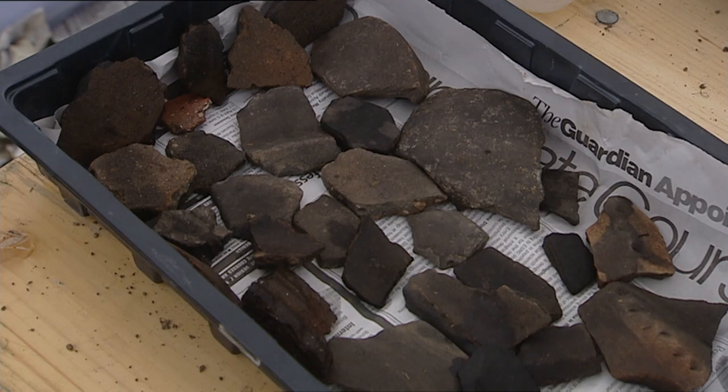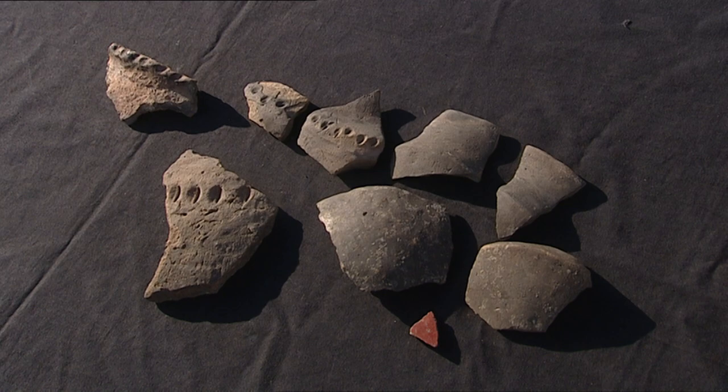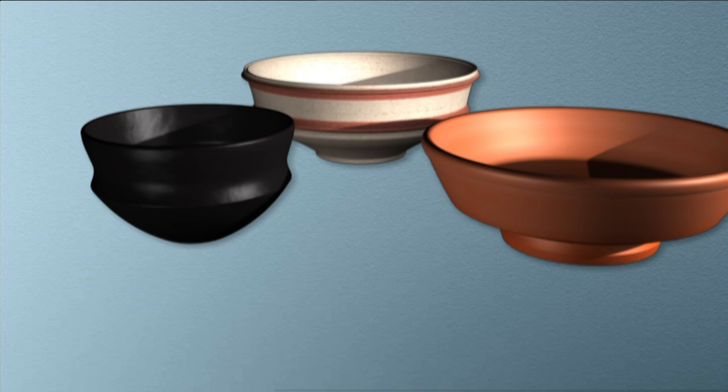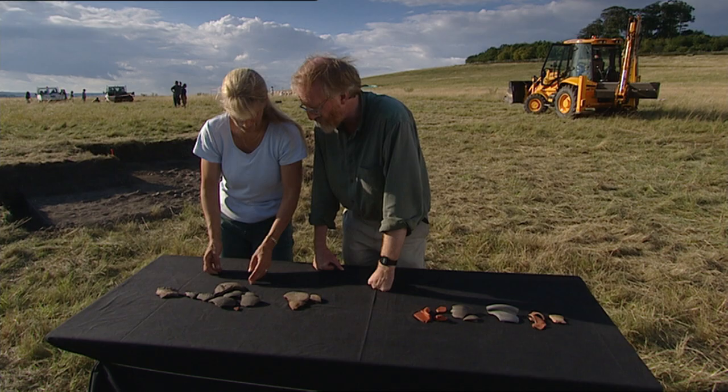But if that's a little disappointing, the overall story of the site is taking shape very nicely. We've got a huge hall of pottery that stretches from the early Iron Age to the late Roman, a staggering 1,000 years. But having sorted the finds into a timeline, we've confirmed what Carenza's found in Rhodes Trench.